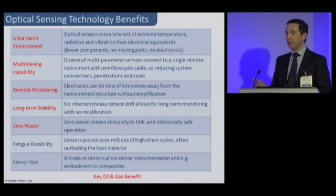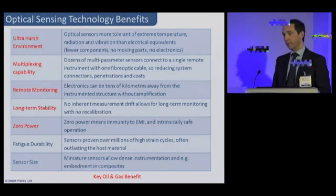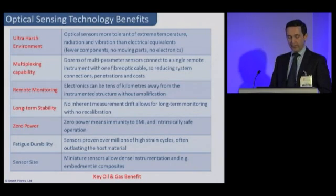We're measuring the wavelength, and there's absolutely no mechanism by which that wavelength reflected from the sensor will change over time. So we've got the potential to have a very stable long-term measurement, and if you're measuring, for instance, downhole pressure in a reservoir, that's really quite important. There's a couple of other benefits that are more related to the other markets.